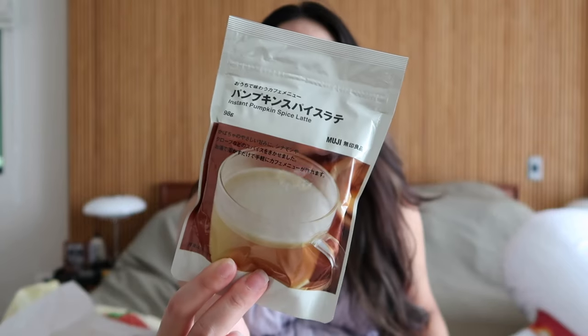This is the instant pumpkin spice latte. I might just have to make myself a mug of this because I can have coffee. I just don't. But there have been some days where I've been craving coffee and I've treated myself. Speaking of pumpkin spice, if you guys haven't tried the Starbucks pumpkin spice frappuccino, please do. So good. I got mine decaf.